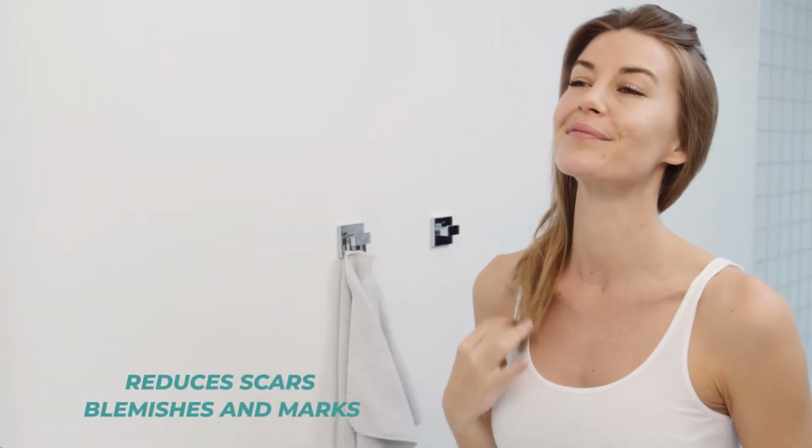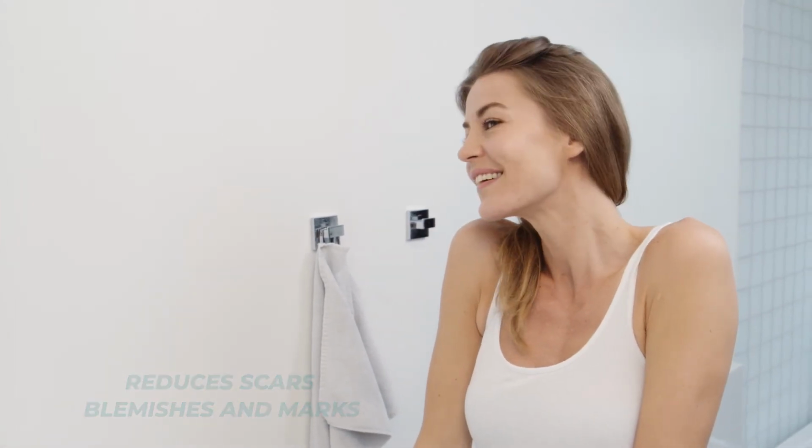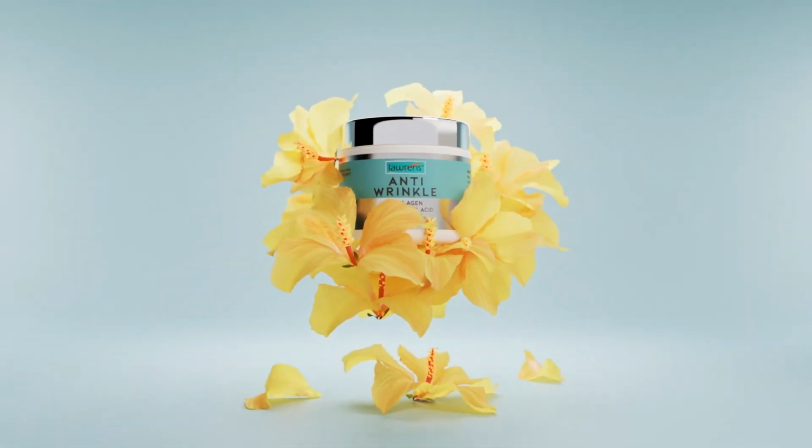Antioxidant that helps soften skin and helps reduce the appearance of scars, blemishes, and marks. Use daily for a natural glowing and healthy skin all day long.